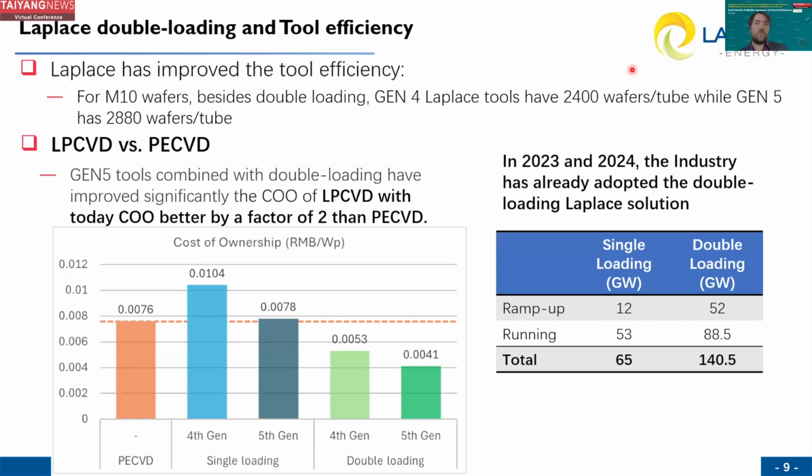And this together with the double loading gave us a huge reduction of costs, especially if you compare it with PCVD, as you can see here with the COO. We can already, by single loading with the 5th generation, be at the same level as PCVD deposition. Well, when we add now the double loading, then we end up almost a factor of 2 lower than PCVD in terms of costs.